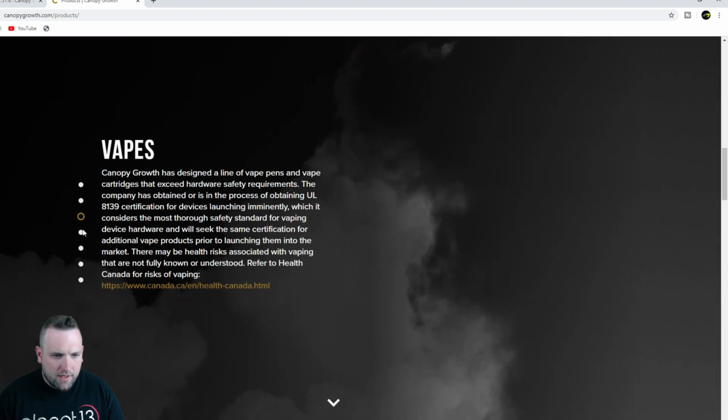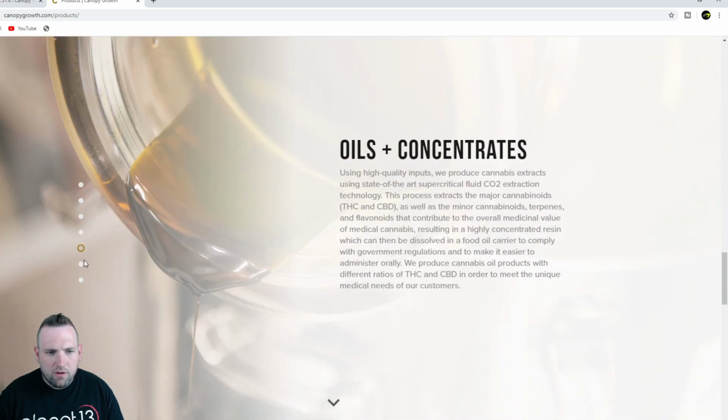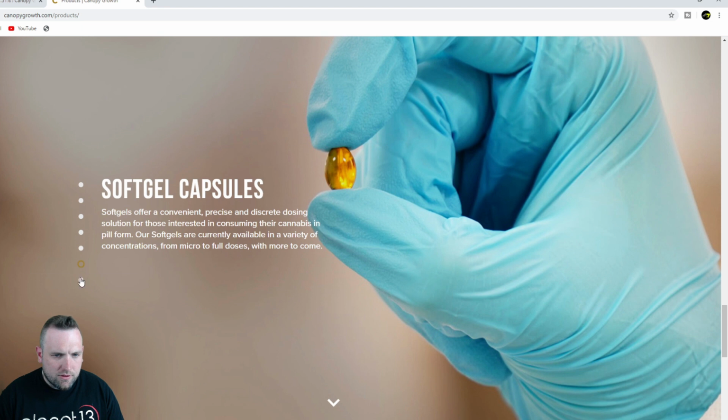Beverages, vapes, dried flower, oils and concentrates, soft gel capsules. Now, I kind of like the idea of soft gel capsules.